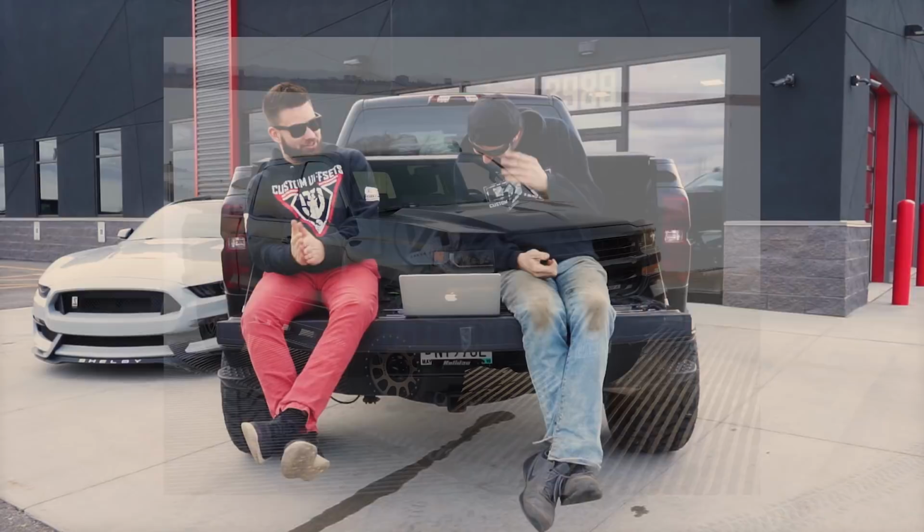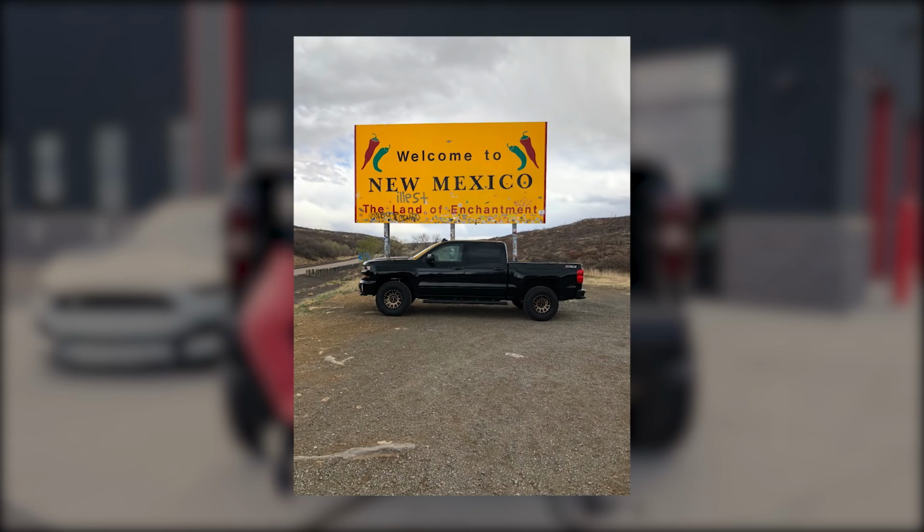2017 Silverado 1500. Sitting on Method NVs, the most popular Method that we sell. 17x8.5 plus zero. And, of course, BF Goodrich All-Terrain T/A KO2s, 285/75s. And he's got the Fox suspension lift, so 2.5 inch.